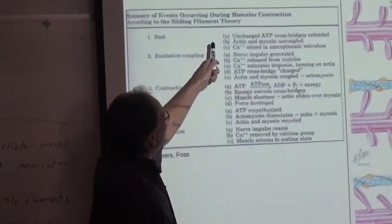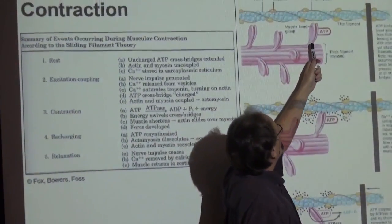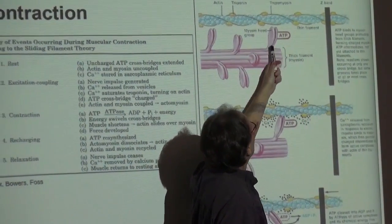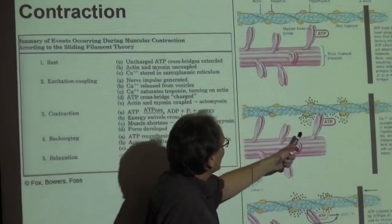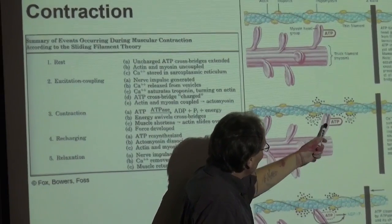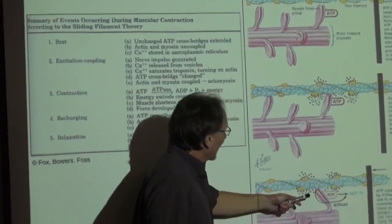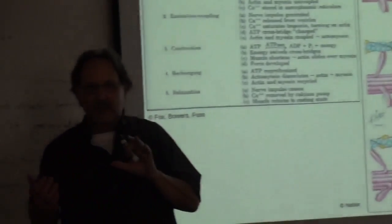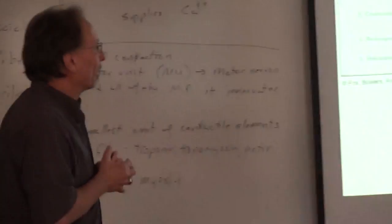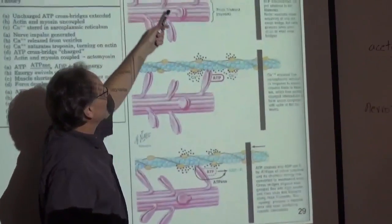This is at rest, uncharged, ATP cross bridges, actin and myosin uncoupled. In other words, there's no chemical attraction between these two filaments. And calcium is in the sarcoplasmic reticulum. And then during excitation coupling is when the calcium ions draw the myosin head towards the thin filament, and it has ATP present. ATP breaks down, causes the swivel of the head, draws the Z-bands together, and at the gross level, you have muscle contraction. And then during relaxation, it simply goes back to this resting state.